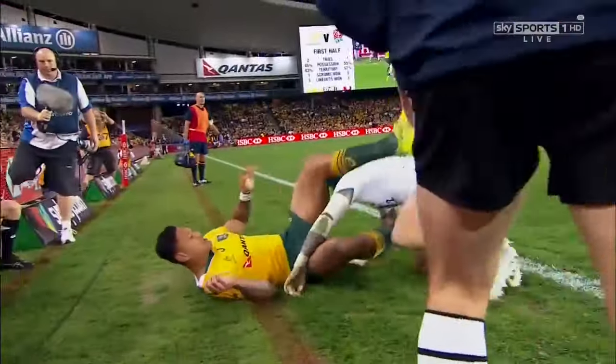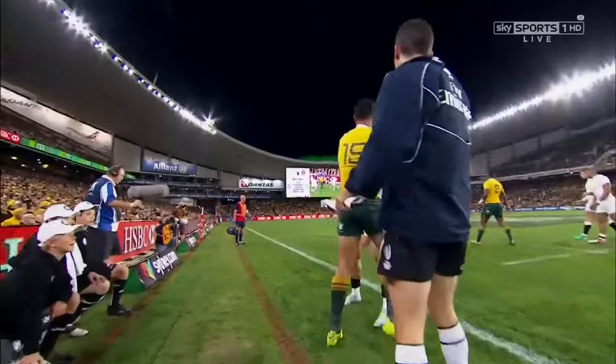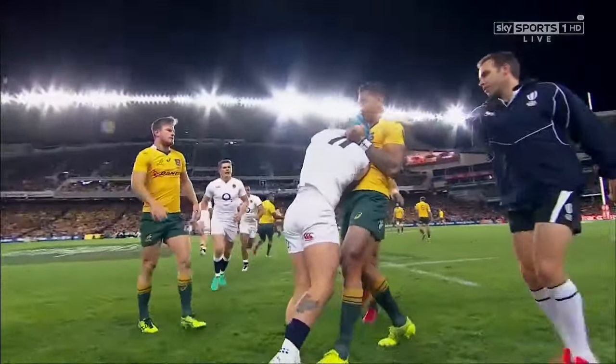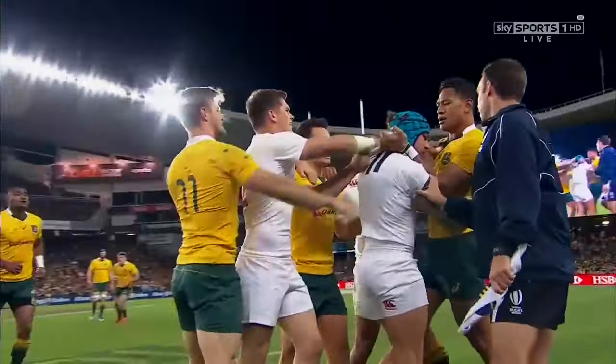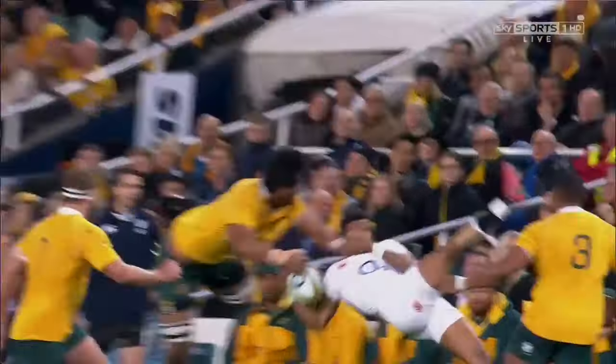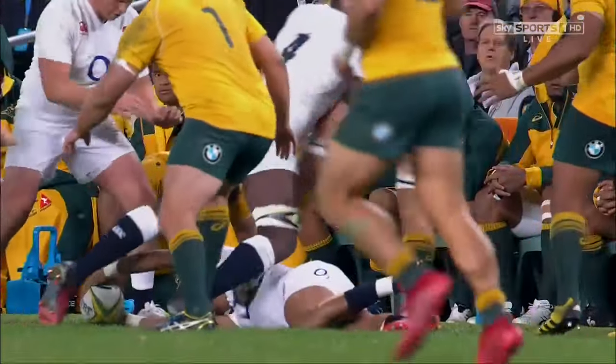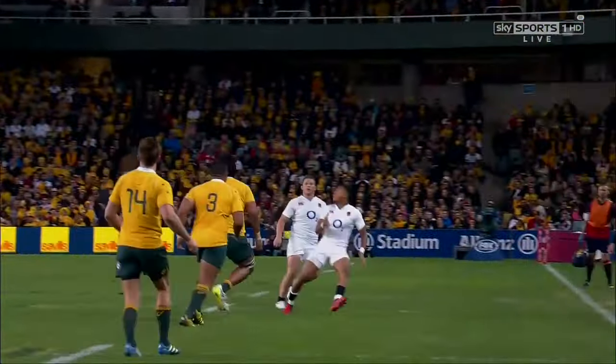And here's a little bit of niggle. Folau, and now at the moment Folau's on top. Just the first one, thank you. Both men had their eyes on their ball, both going for that. Both thought it was theirs to claim.